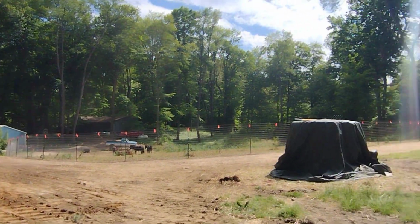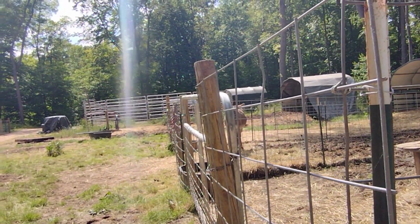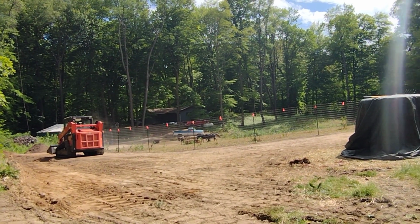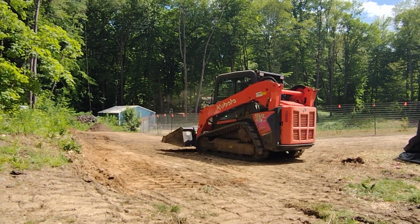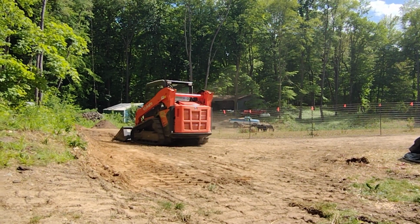We're going to use Diamond and Jazzy's hut right there. Put round bales in so we don't have to use tarps no more. We could put probably about 12 in there.